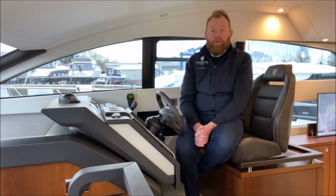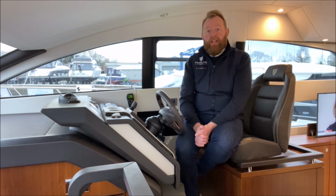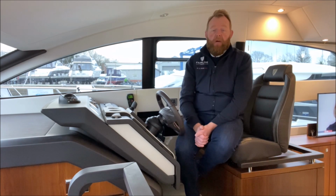We also snag the boat, so we go through the boat and check that if anything's not right, we make it right. We give a full handover, something like this, usually a 2-day handover, plus additional RYA tuition if it's required. And we also put 12 months warranty.